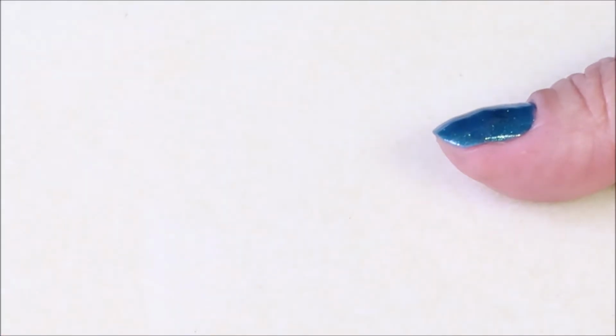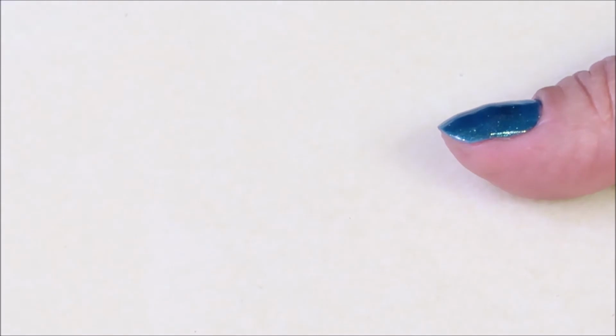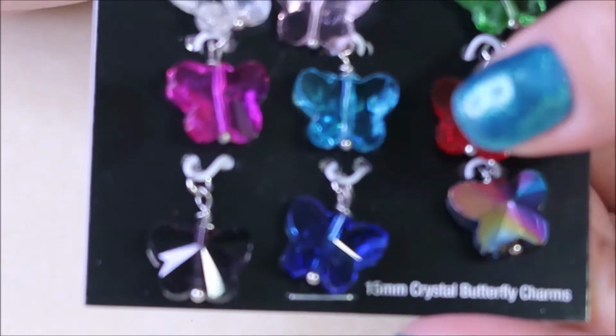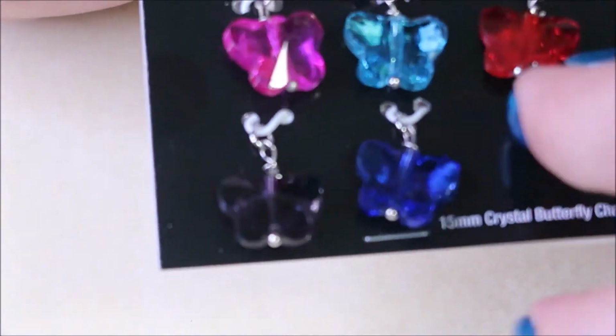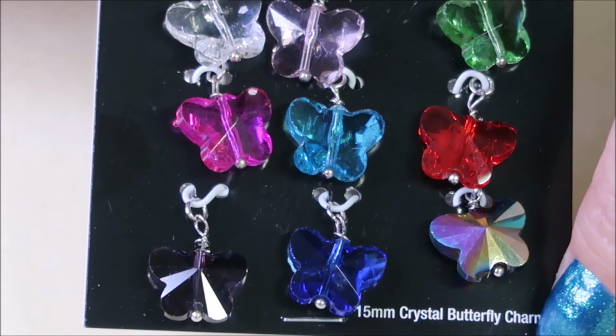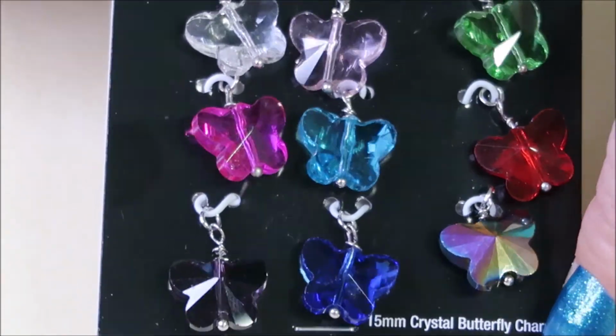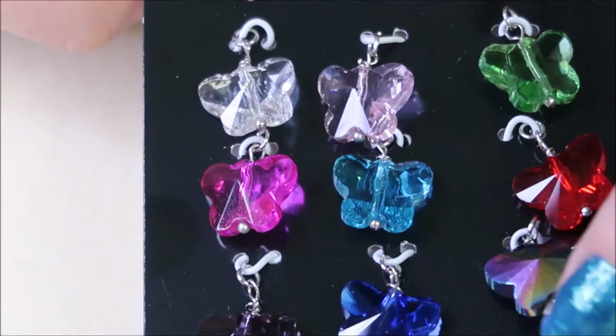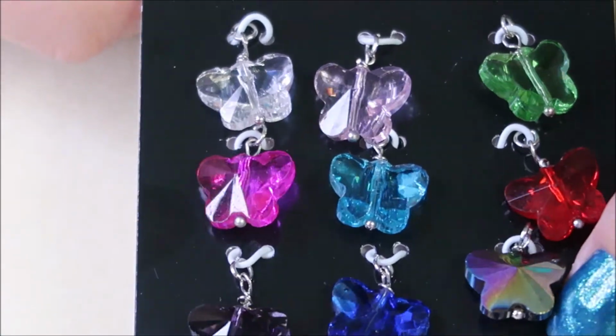And I found these charms there, these butterfly crystal charms. And these are also 50% off. It's cute. And that's it for my Hobby Lobby haul.